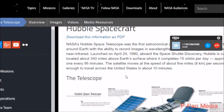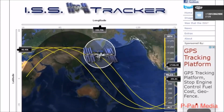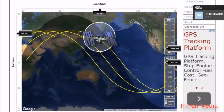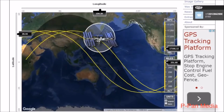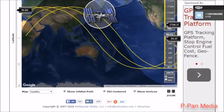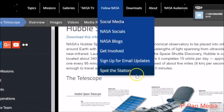Well, I do not know what the ISS current altitude is. Right now, according to this data, the ISS is at 251.77 miles. It's dropping right now. And its velocity is 17,166 miles. Longitude 153.883, actually 154. Latitude is 39.517. That's where ISS is right now. Of course, there's no similar database online to do the same thing for Hubble. And that's understandable.